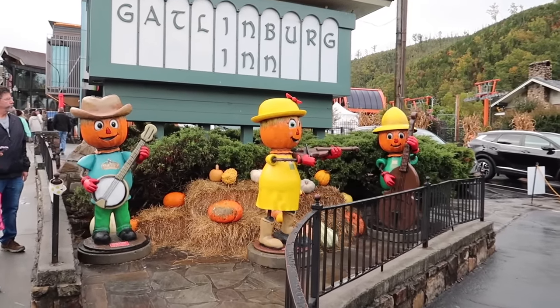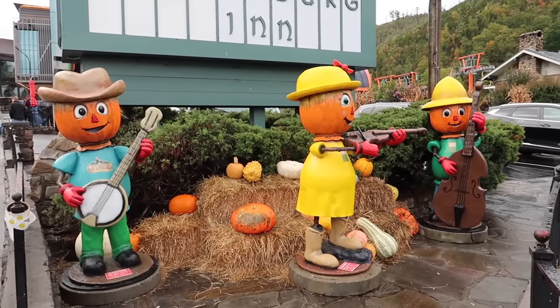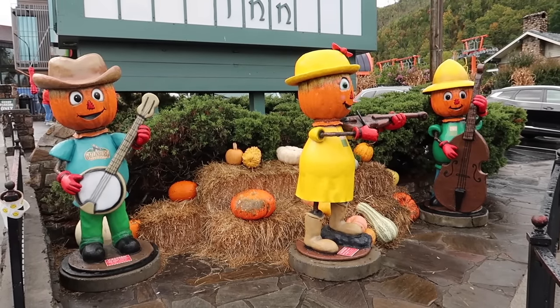Look at this cute little band. We got a banjo, a fiddle, a stand-up bass, or I guess a violin.